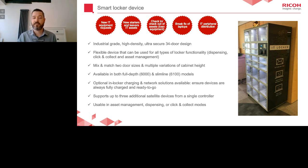So we will keep track of if that item's in a locker, if it's been checked out to somebody, how long it's been checked out to somebody. On the return of that item, we can capture a status. So if it's been damaged whilst it's been checked out, the user can check it in as damaged. We will then lock that asset down, and we might send an alert to an IT department or a supplier if it's being supplier managed. And that's a full standalone service that you can run through the lockers as well. So I think that's the main thing on that locker.